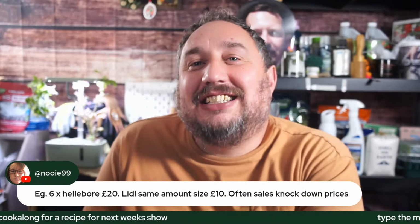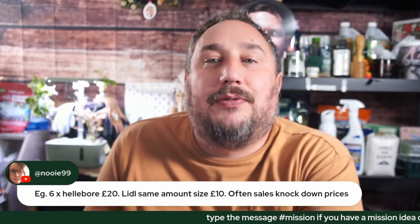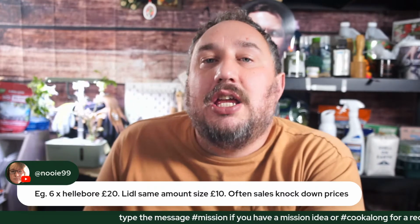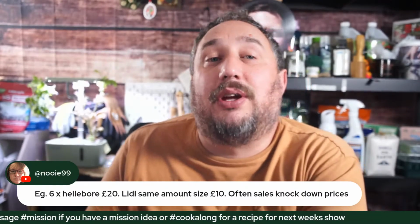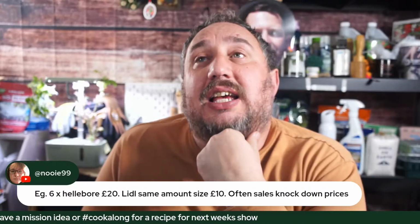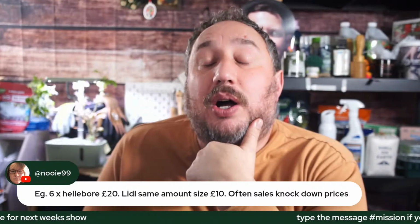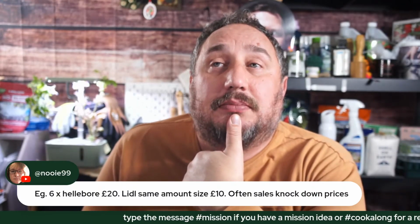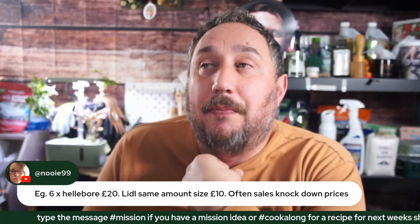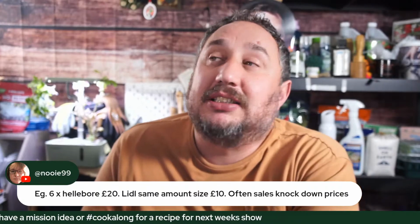Digwell says what Jenny said: six heading ball for £20, Lidl's same amount for £10. Often sells at knockdown prices. You've got to remember that when you buy from Lidl or places like that, they may not be looking after the plants as well, though. So it's price. I do think price is a big thing of why we go into garden centres. If they're reasonably priced, then you're likely to go in there more. But if they are reasonably priced, there's a good chance that the business is not making money.